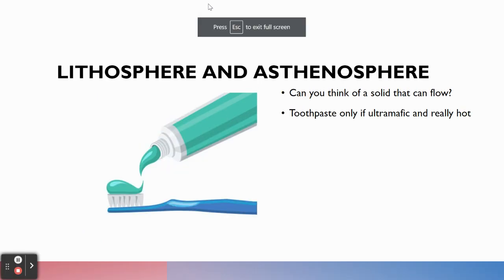Okay, so lithosphere and asthenosphere. Can you think of a solid that can flow? Wood. We're not solid though. Wood? It can flow? Somewhat. Driftwood, yeah. Not float. Flow. Oh, I thought you said float. Pour. Toothpaste. Toothpaste. Okay.